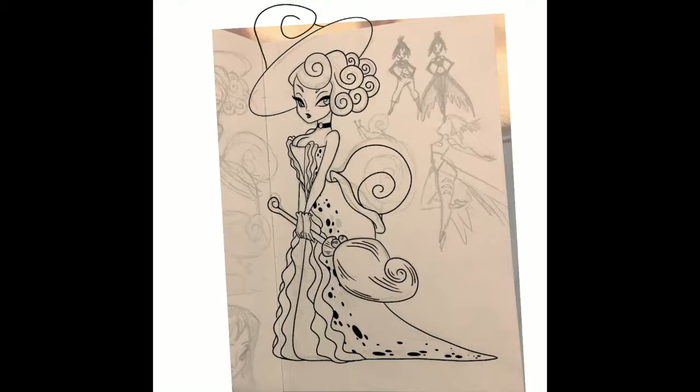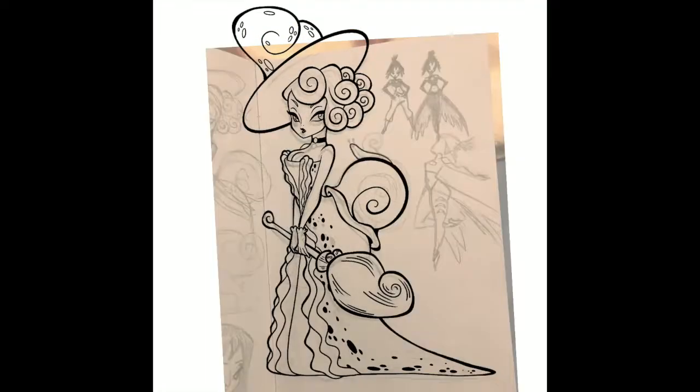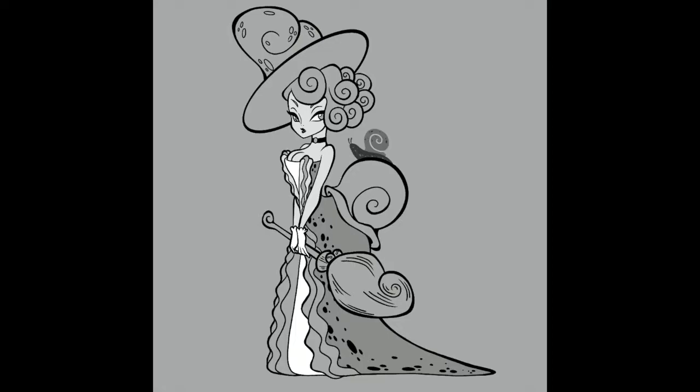This one is the snail witch, and I just really love the idea of having the grossest kind of animal be the most aristocratic and beautiful of all the witches so far. I wanted to really go for regal and posh, like old blood. And I just love how it came out.